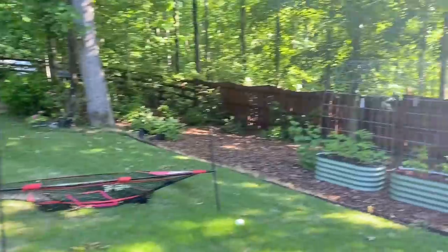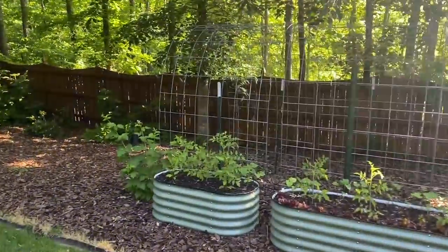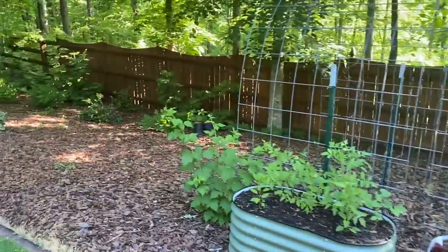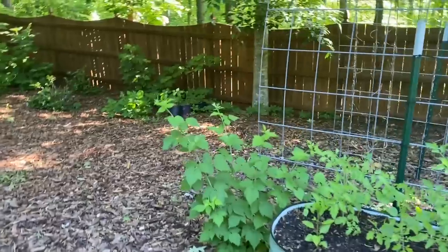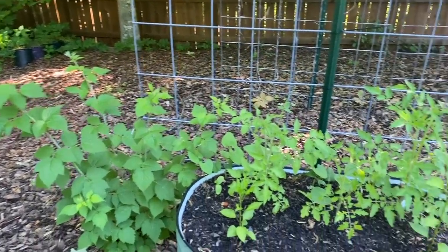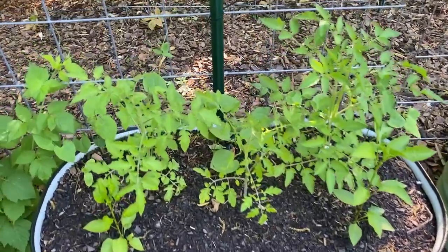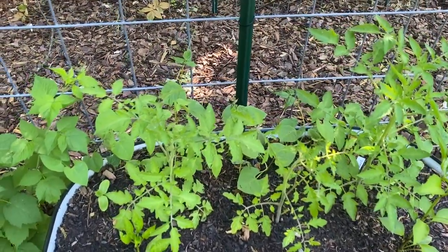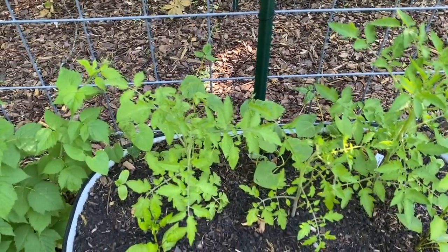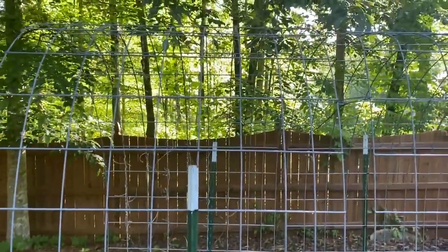Okay, so over here, we've got some things growing. This here is a little patch of raspberry canes. And then I've got tomatoes in here. I've got peppers that I grew from seed, and tomatoes I grew from seed, as well as cucumber and green bean vines. And I'm hoping those will grow up over this trellis.